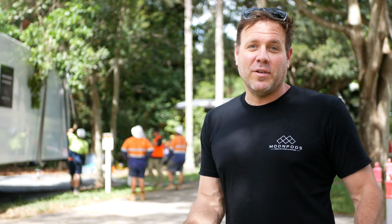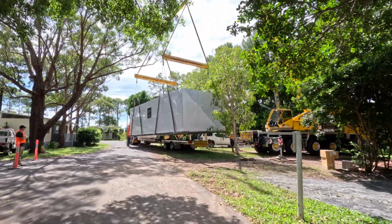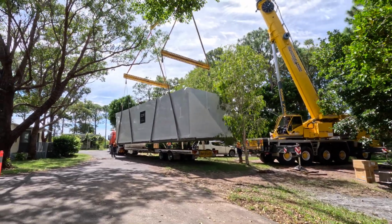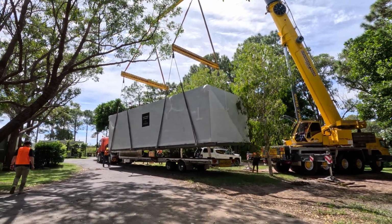Yeah, so park safety is our number one concern. As you can see, we block off all roads. We have the full crane team here installing the pod, and then on top of that, we have our connection team. So once the pod's connected, as I said earlier, the pod will be ready to go in around a day. We'll do all the plumbing and electrical connections, and the park will be ready for its guests.